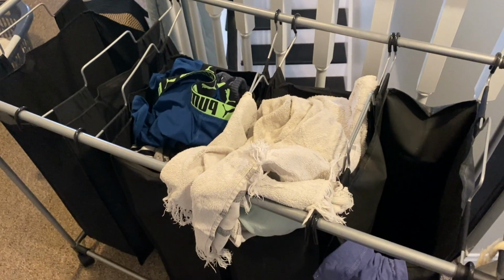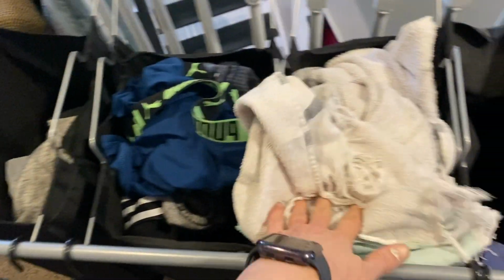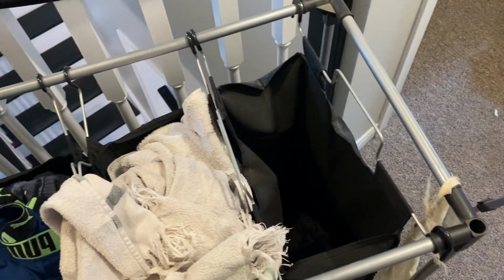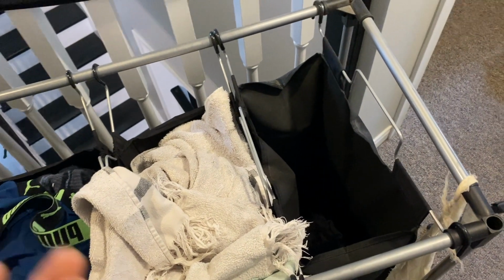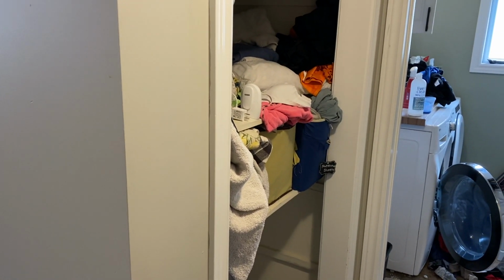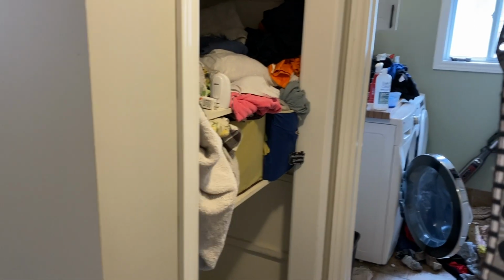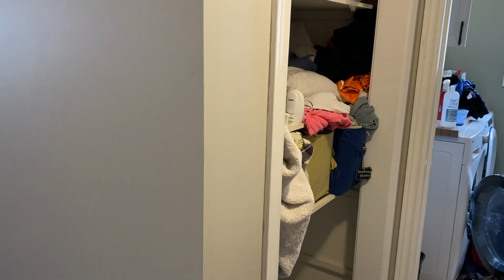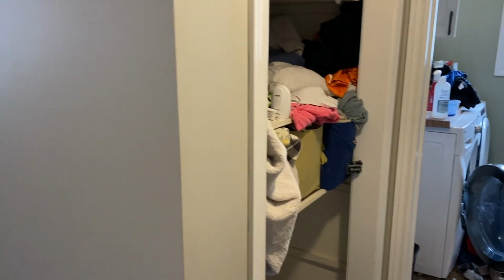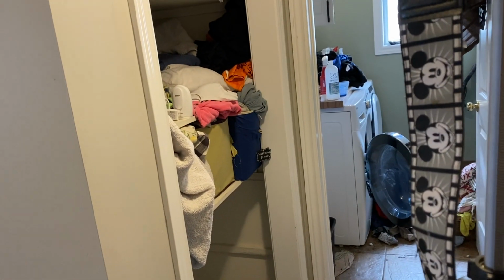So as you can see, I pulled out the laundry divider, and I have it divided: lights, darks, towels, and underwear and pajama bottoms. And then I also have a basket for kitchen rags, and then my daughter is a lifeguard, so she has some bathing suit stuff. We also wash gym stuff separately, so I have a lot of separate laundry dividers, but only this one fits into the space here, so I have to figure that one out as well.